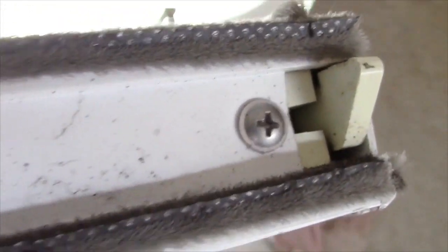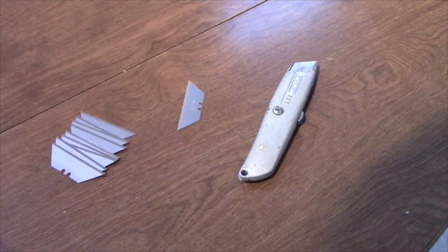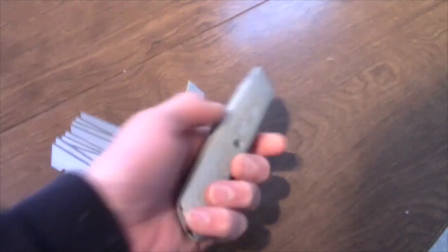I have quite a few windows in the house, and I got them all done within a few weeks. It will take a little while to get used to it, but after you do one or two, you will get the hang of it and it will go a lot quicker. Alright, so when you get going on this, it's really not that bad.